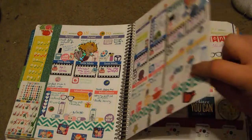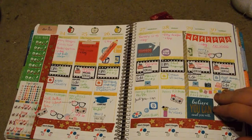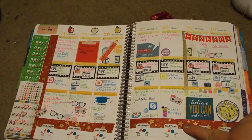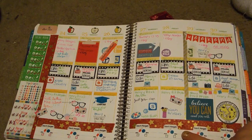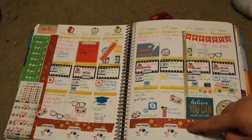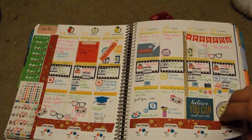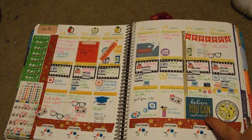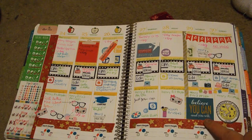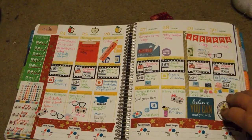But, yeah. And then this was, because it was getting close to back to school, I did my college's colors. And actually our mascot, which are the stars, and my school's colors were maroon and gold. And our mascot were the stars. So, of course, I had to get that washi tape when I found it. And I had used one of the Erin Condren stickers that says, "Believe you can, you will." And our school motto, "Dream Up," and all of that.